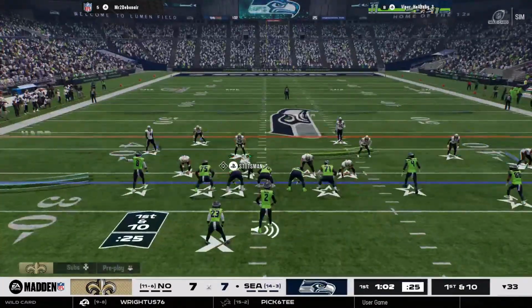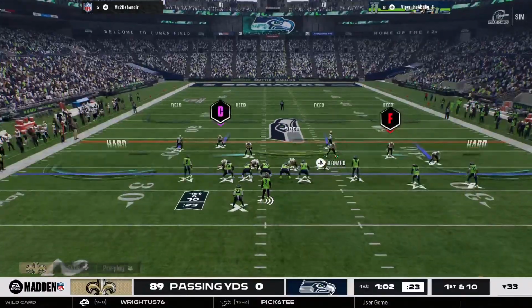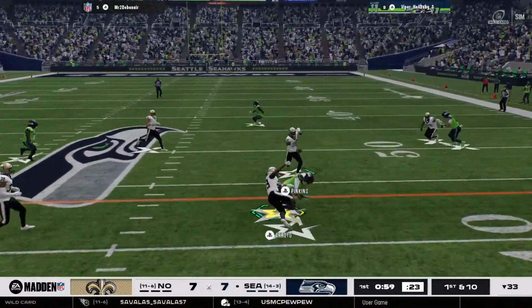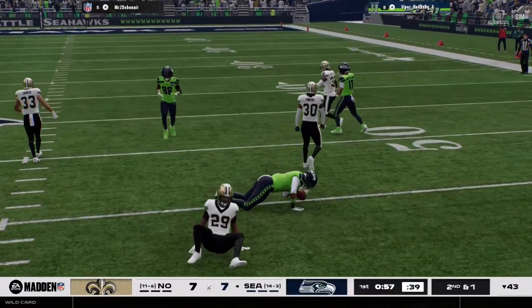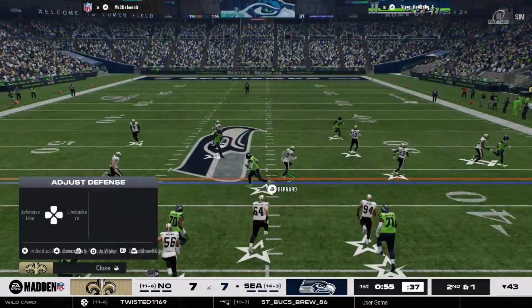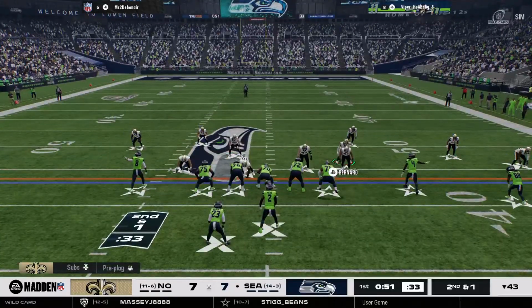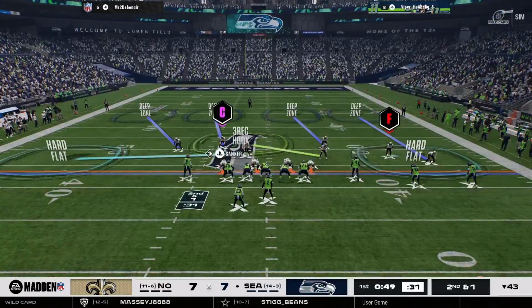Here we go. They'll come out throwing here on first down. There's a short one caught by Arroyo. And this will leave him a yard short. Nice pickup of 9 yards on first down. Brings up 2nd and 1.